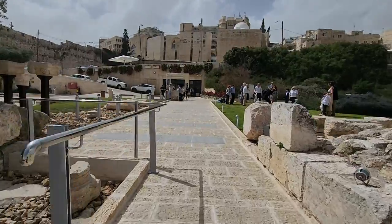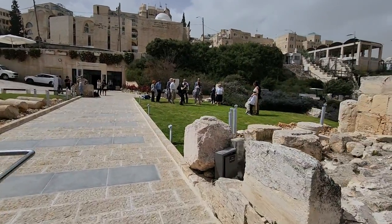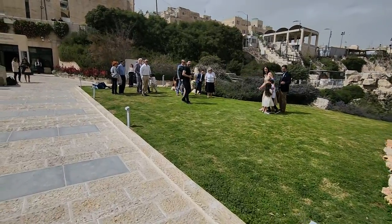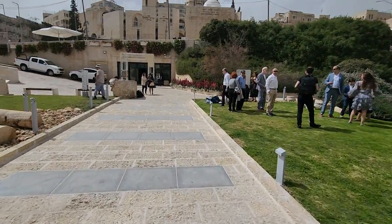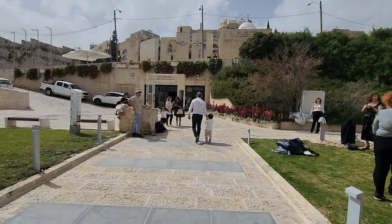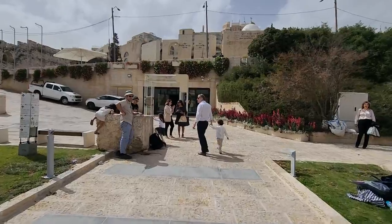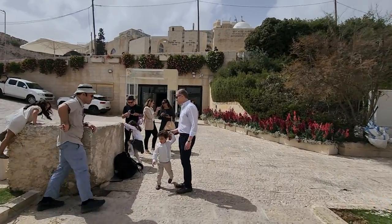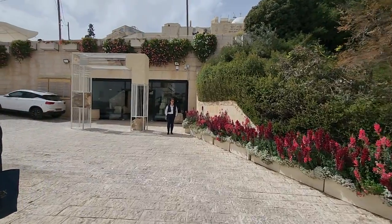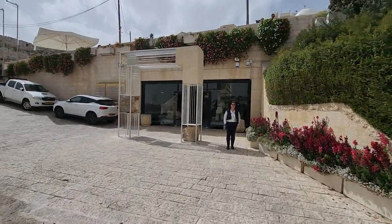Looks like someone is getting married. Oh, no, two kids. It's like family pictures. It looks like one of the bar mitzvah parade.